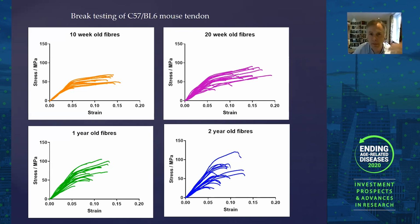So the work that I'm going to show here is all in black 6 mice. They don't develop diabetes with age, and you can broadly, for the purposes of this talk, say that 1 week of black 6 mouse life is equivalent to 1 year of human life. So a 20-week-old mouse is about 20 years old in human terms. So you can think of it as a young, mature adult.